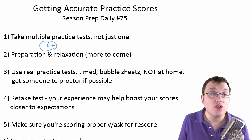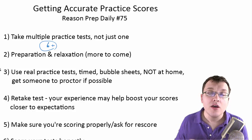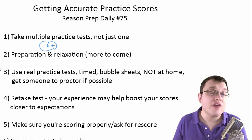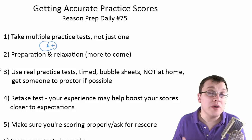Make sure your practice tests are realistic. So use real practice tests. Time yourself in the way that you're going to be timed on test day. Use bubble sheets to record your answers. Don't do the test at home if possible. If you have a library or a school or some neutral place that's quiet, that simulates the testing environment, that will be really helpful, right? The more you can simulate the environment, the better.